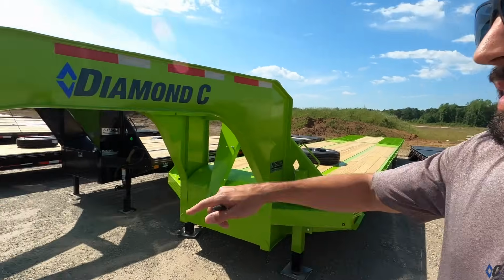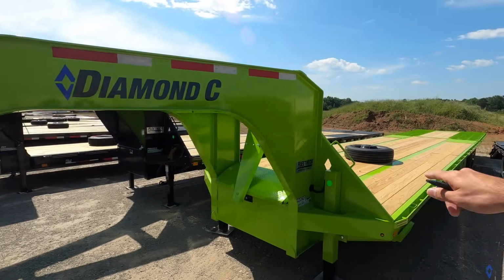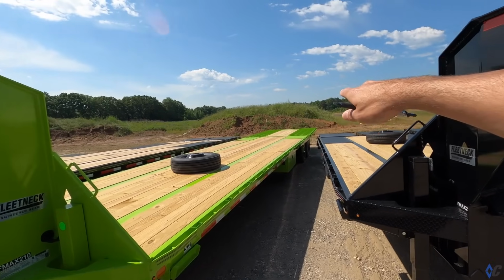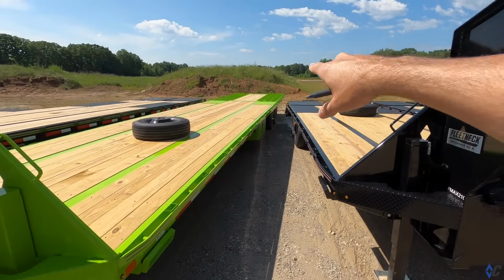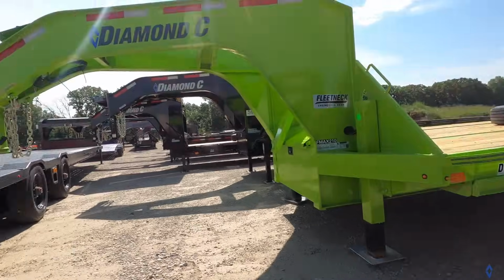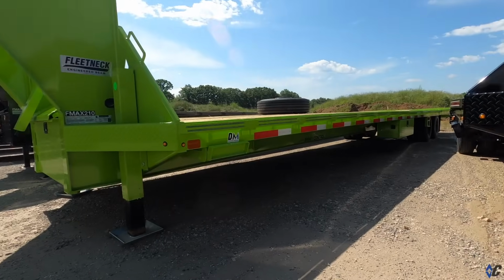So anyways, back to this one. FMAX 210 in the lime green. It's got hydraulic jacks like we saw in that other hydraulic Dove. It's actually got the full steel runner with cleats. Pretty sharp trailer, being that it's the really cool lime green color.